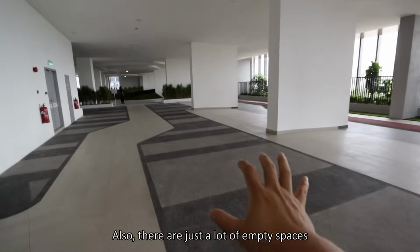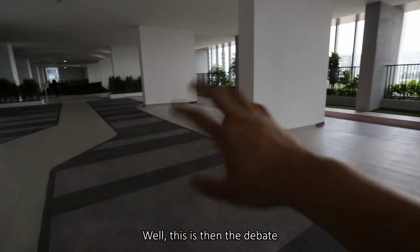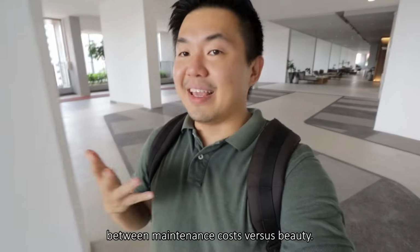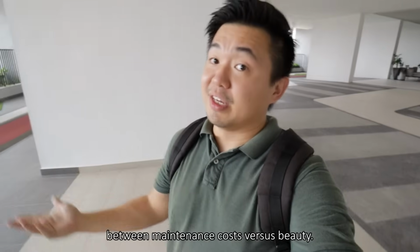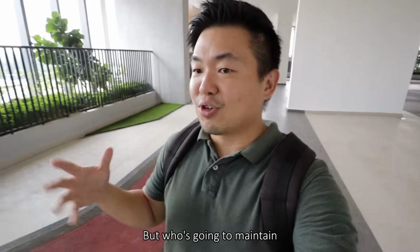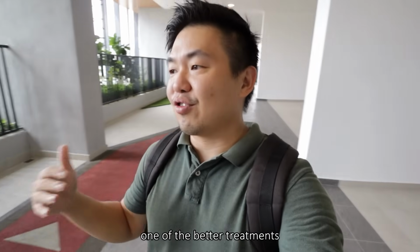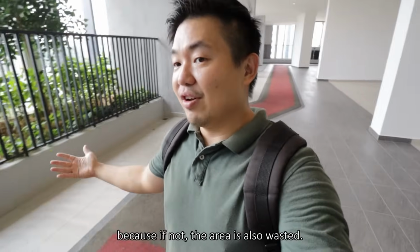Also, there are just a lot of empty spaces like this. Well, this is then the debate between maintenance costs versus beauty. I can do all turfings, I can give you a yoga deck or whatsoever, right? But who's going to maintain it? All will need fees, right? Then suddenly this becomes one of the better treatments, because if not, the area is also wasted.